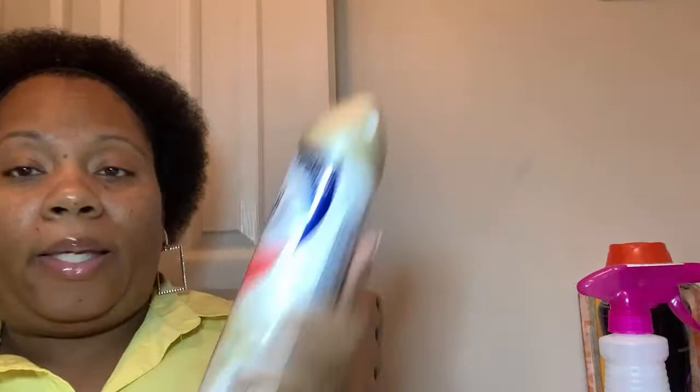And then the next thing is what I do when I run out of air freshener, or when I run out of candles and all of this. I take a pot and I boil the water, and I put some mint leaves in there. I put orange peels or lemon peels, and then I add a few drops of essential oil. I'm telling y'all, that will have your house smelling good.